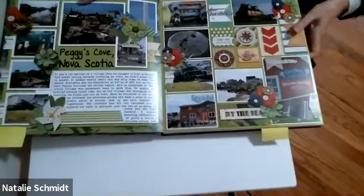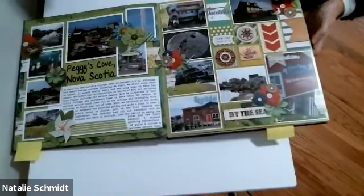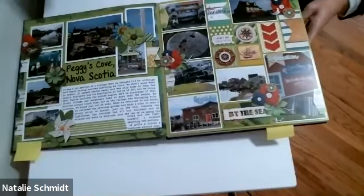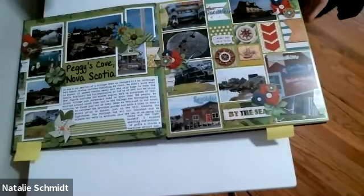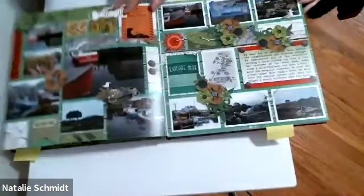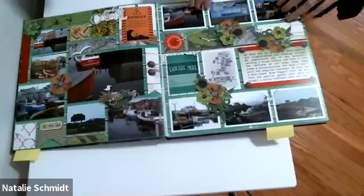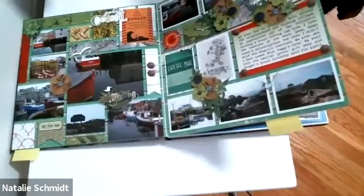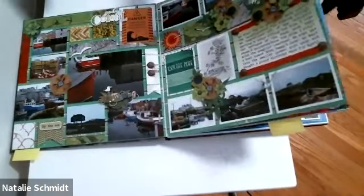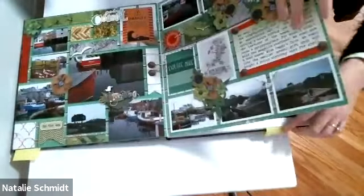And then within certain regions of the trip, like Peggy's Cove, which was one of the first places that we visited, I kept to a color scheme of green, and throughout the series of pages within there, it just helps to keep it so that the person knows that I'm still sort of there. And then when we changed to a different place, I changed to different colors.